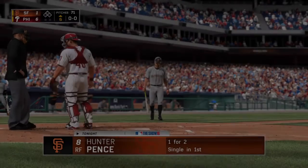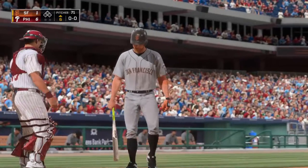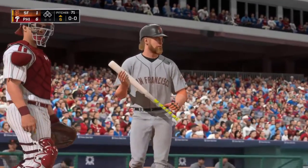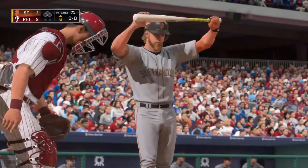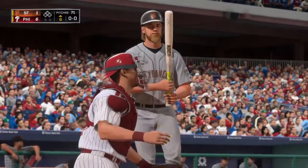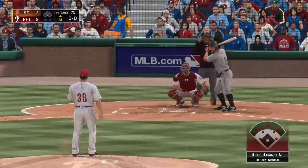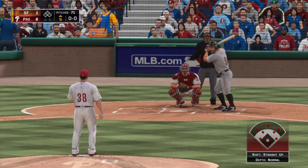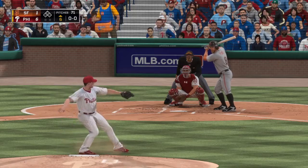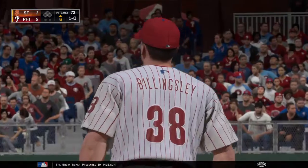Hunter Pence will stand in to start things off, as this top of the batting order hasn't found a whole lot of success so far. In fact, just 1 hit between the 1, 2, 3 hitters combined. So apparently the table setters have not been getting their chores done. First pitch coming. Here it is. And the first pitch of the inning here misses down and in for a ball. It's 1-0.